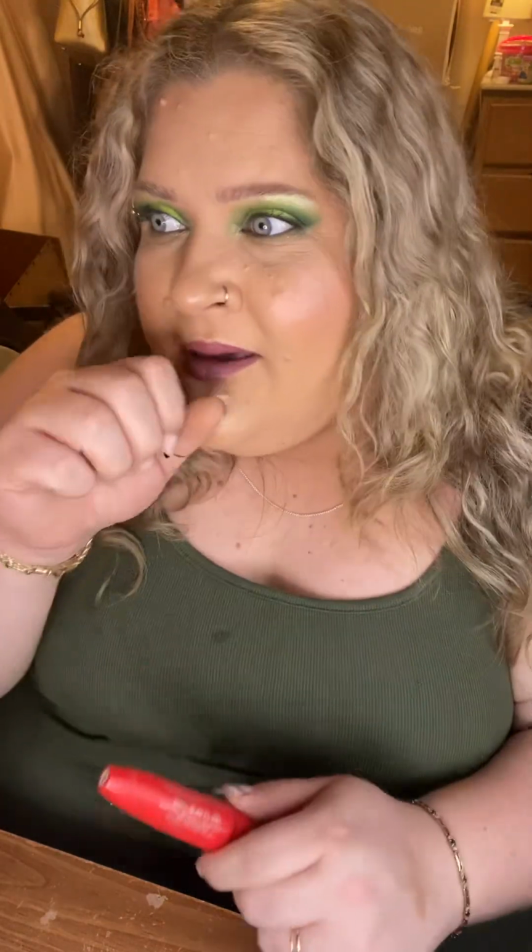I am so sorry. I have a frog in the back of my throat and I literally cannot get rid of it.